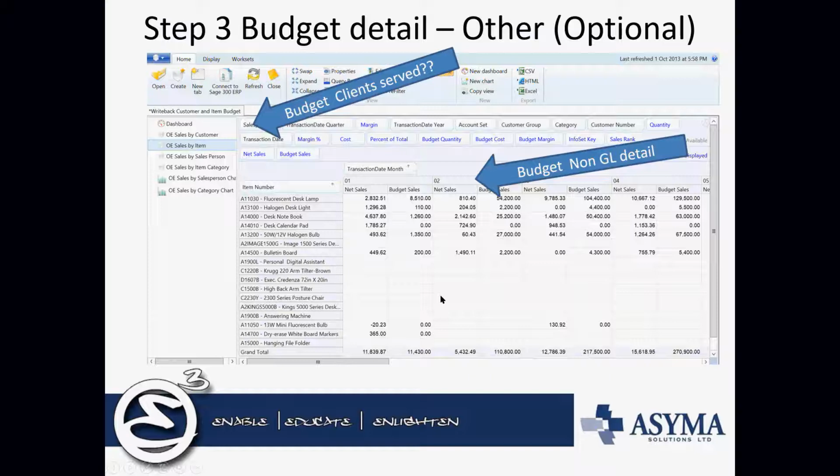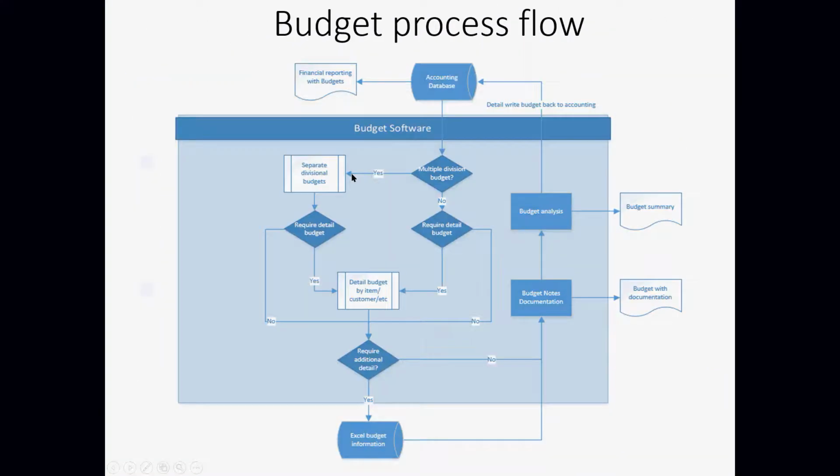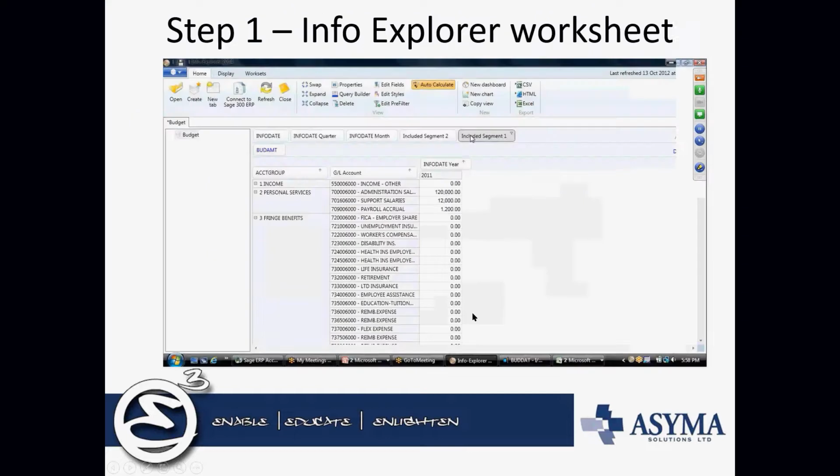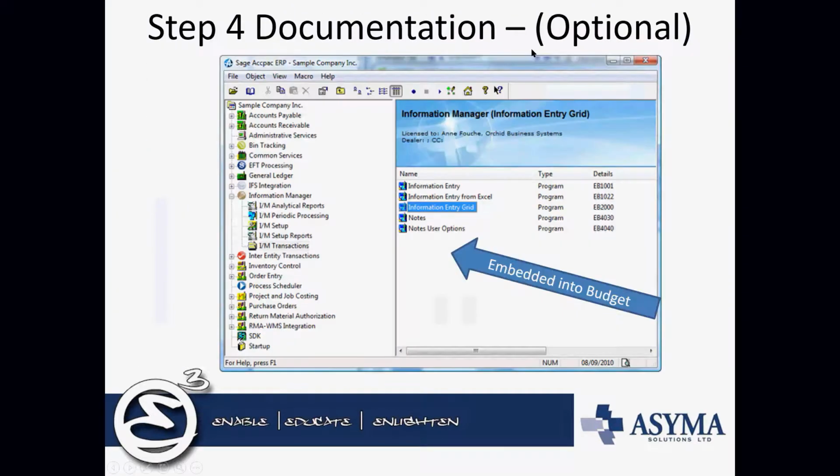So if we just quickly jump back to our flowchart here. In the flowchart, what we're talking about, is there multiple divisions? Okay, yes, but if this is no, then we just jump straight across over into the documentation. Okay, so you can go in as much detail as you want to with these systems. Okay, let's just move back quickly to this optional level. And again, what we're talking about is the next step, optional level on documentation.